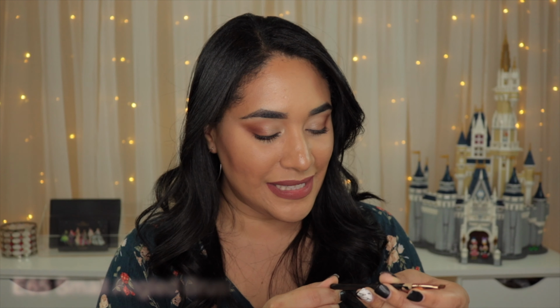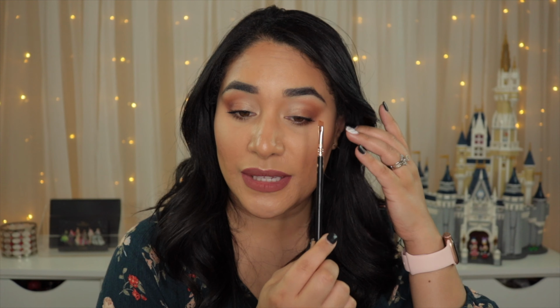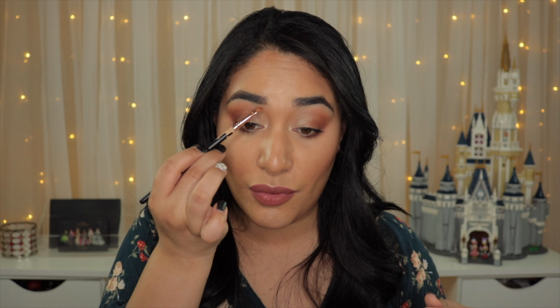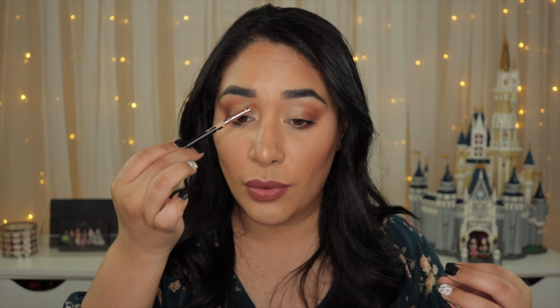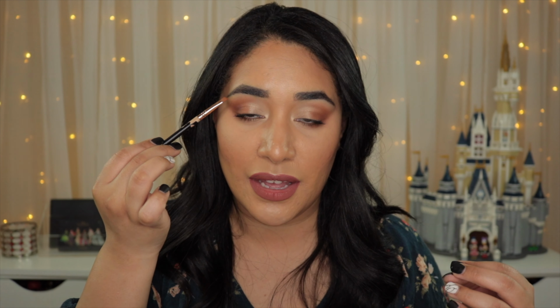Now the last brush that I have, and this is my secret weapon for nice eyebrows, is the small angle E65 brush. I don't mention this brush very often because most of the time I do my eyebrows off camera. This is what I use to carve my eyebrows with concealer. I like the sharp angle. I like the density of it. I feel like it just deposits the concealer right where I want it, and then I would just blend it out with a concealer brush, or after applying the concealer I would just blend downwards. That way I don't have a harsh line.